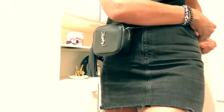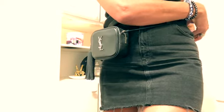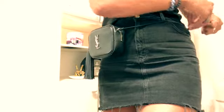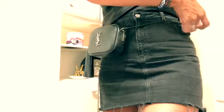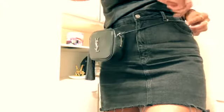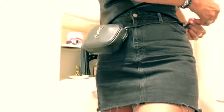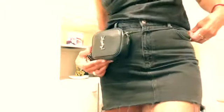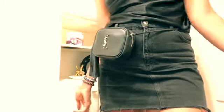I just think it's easy, and you can use any handbag that you have that's a crossbody, and you can just kind of loop it over. So if you're out at night and you want to be hands-free, if you're going, I don't know, to an amusement park, or just to a farmer's market and you don't want to carry anything, you can make this into a crossbody. Look how cute that is. And you're just ready to go.